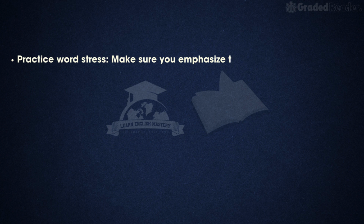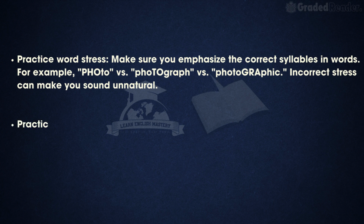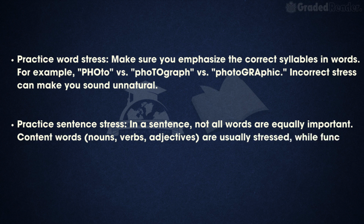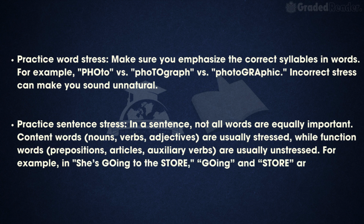Make sure you emphasize the correct syllables in words. For example, photo versus photograph versus photographic. Incorrect stress can make you sound unnatural. Practice sentence stress. In a sentence, not all words are equally important. Content words, nouns, verbs, adjectives, are usually stressed, while function words, prepositions, articles, auxiliary verbs, are usually unstressed. For example, in "she's going to the store," going and store are stressed.